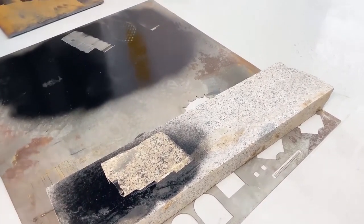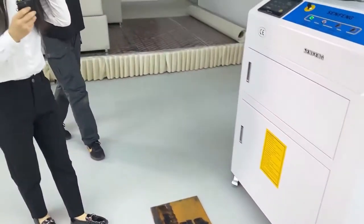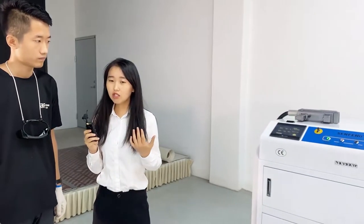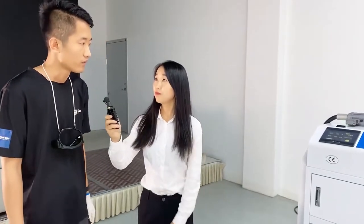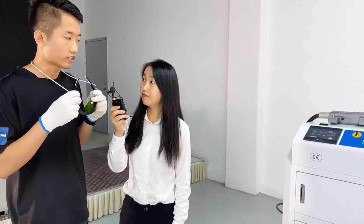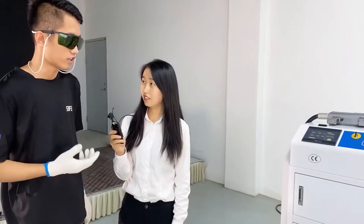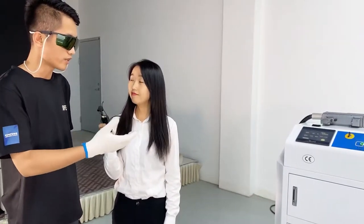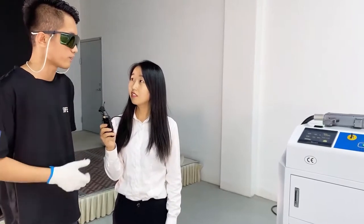Thank you very much, Mr. Wang. And Mr. Wang, I also have a question. We know that it is a laser, and maybe many people think it is dangerous. So can you give us some precautions? What should we do before and when we use the machine? Before we use the machine, I think we should put on the protective glasses, because this is very important for your eyes. Second is the mask, because when you clean, there is smoke, so you wear a face mask to protect your mouth and body.